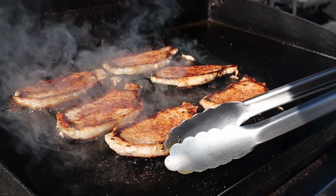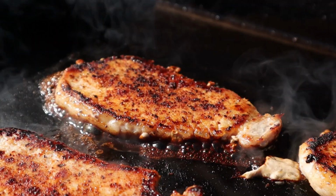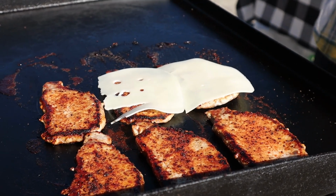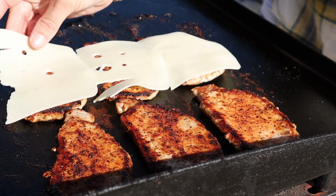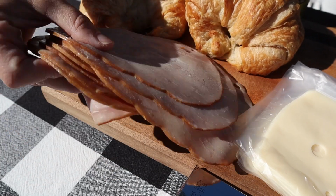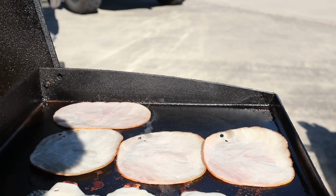Oh, those are looking so perfect. They smell amazing right now. All right, our pork chops are ready. So we are just going to top them with a little bit of Swiss cheese to get that cheese nice and melted on our pork chops. And while we're waiting for that cheese to melt for a minute, I'm going to throw our ham slices on the other side of the griddle just to warm them up.